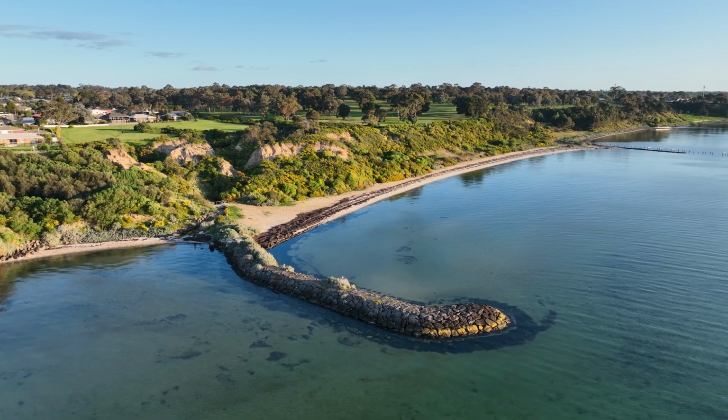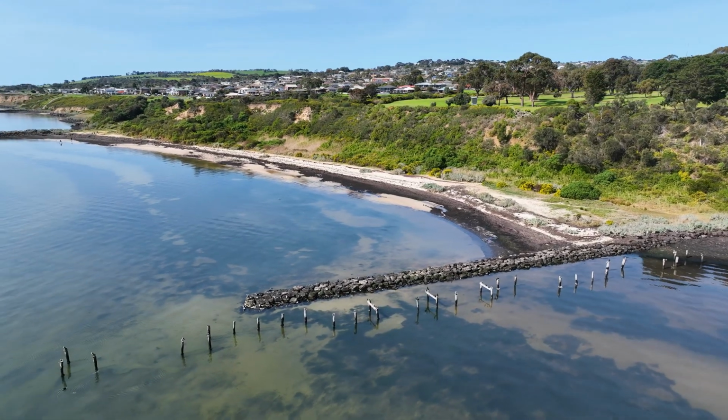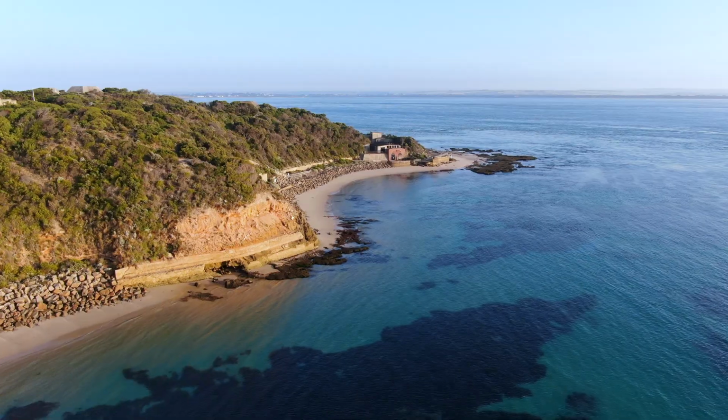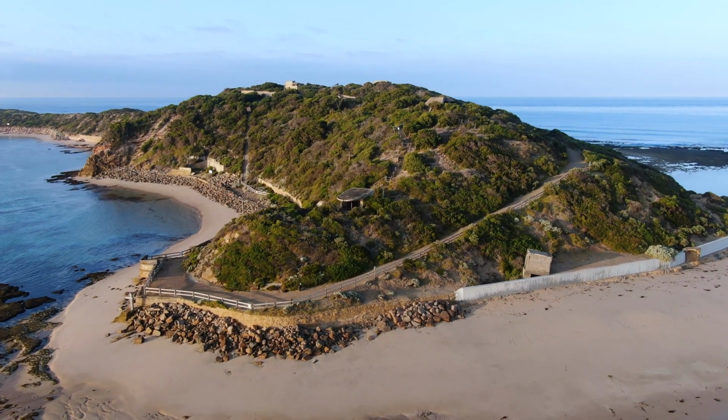One aspect that we're focusing a lot on is coastal protection. Commonly, we protect our coasts against erosion and flooding through conventional engineered structures like seawalls and groins. It's being increasingly realised that we can't continue to harden our coasts. It's economically and environmentally costly.